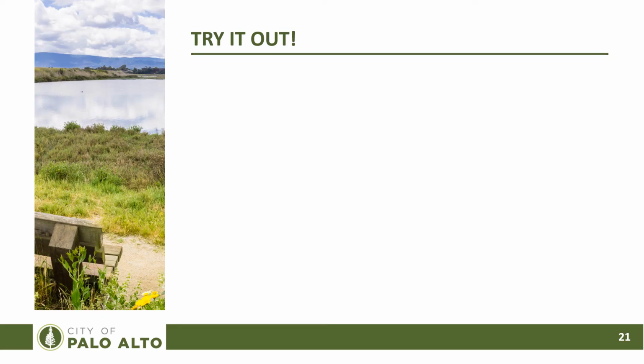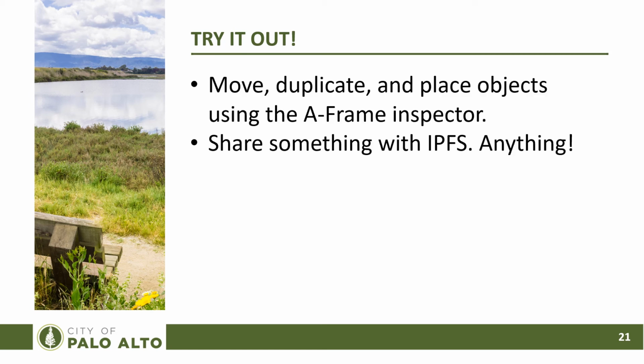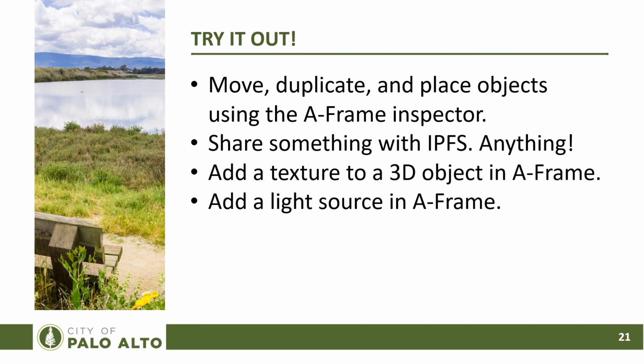So those were the two sites that I was going to show people. Obviously, they're at a computer, so now is the time to try it out. I rated these from beginner level to more advanced. I think everyone who has used HTML in the past can probably do this first part about moving and duplicating objects, because honestly, it's as simple as copy paste.